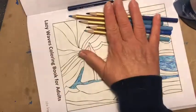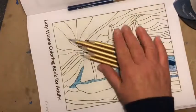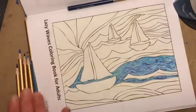I'm getting a lot of green due to the yellow base, which is fine. Where I live, we have a river called the Black River. It's black. I believe it, Judy.